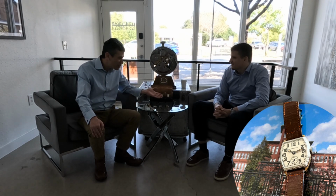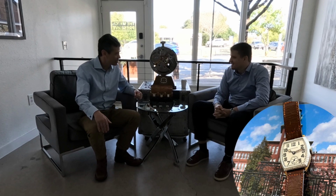Well, for some reason, either the case maker or Hamilton ordered it that way. There's some purpose to it. Obviously, it's not accidental. We'll never know, probably, until we find a sheet of paper that tells that.